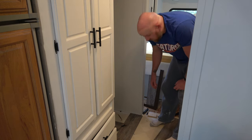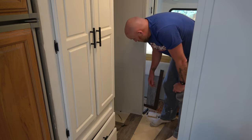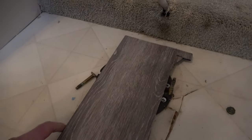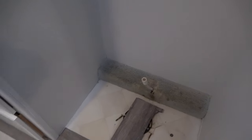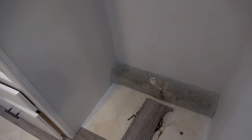For the time being, crisis averted. Hopefully the poo-poo smell stays inside the poo-poo hole. Oh, it's nasty. So if I get the carpet out, it's probably got poop all over it. No, it's got bleach, though.